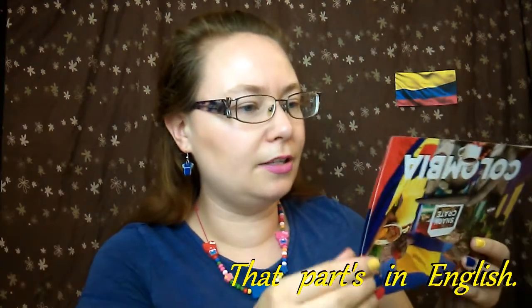Bacon chips. Alright, it looks just like bacon, but it's more like pig skin, which maybe this is what it is, a little bit. Let me try and pronounce it. Tostineta bacon chips. That part's in English. Tostineta bacon chips. Light and crunchy chips featuring the savory taste of bacon with a hint of zesty lime.